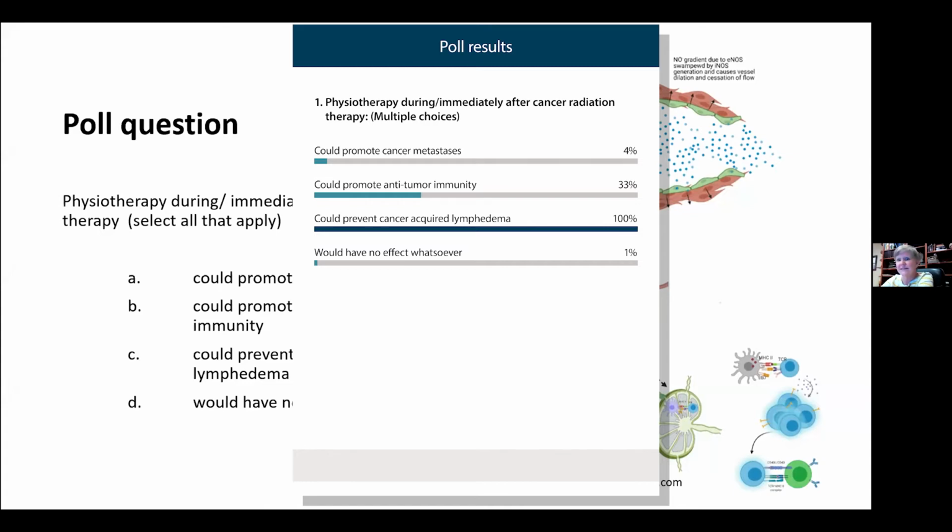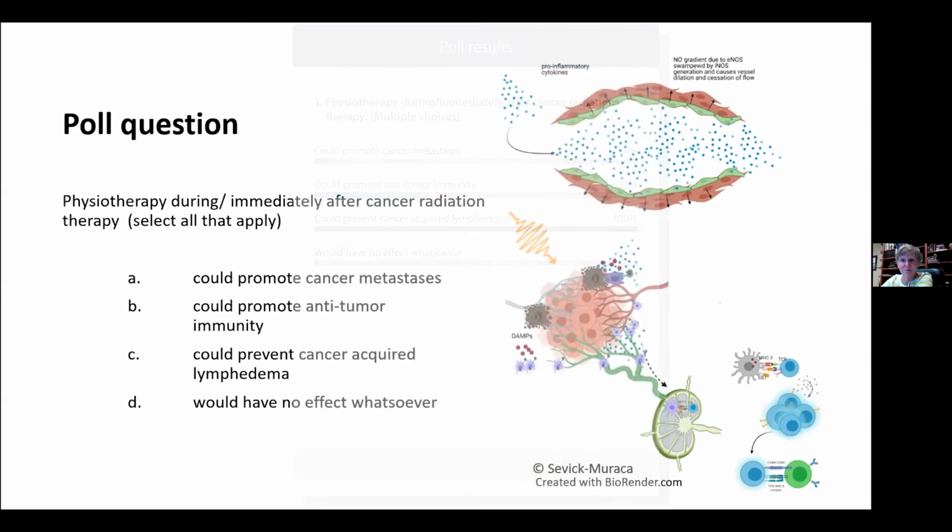Could promote cancer metastasis. Some of you have said yes, you can. Some people have said that you can't do the manual lymphatic drainage until after the cancer is definitely gone. If it's still there, it might help in terms of establishing anti-tumor immunity if it gets to the lymph nodes. So obviously, there's no right or wrong answer. We need clinical trials to actually address these.